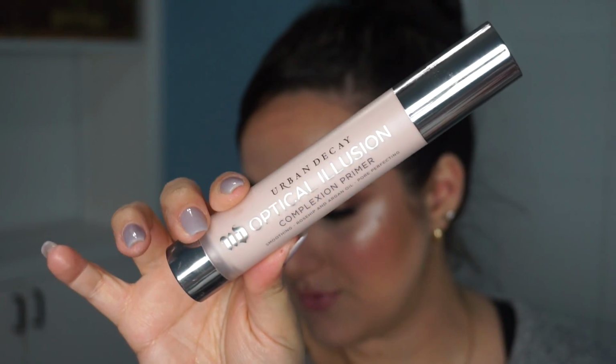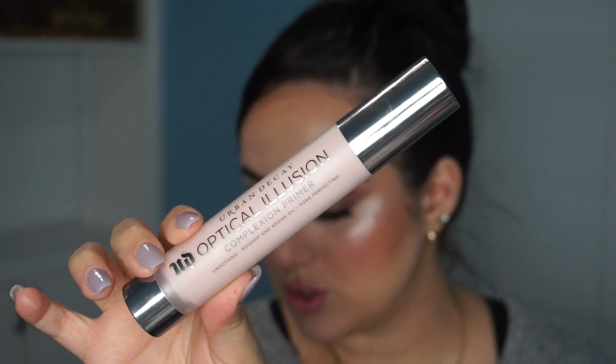So my next favorite is this one right here, and this is from Urban Decay, the Optical Illusion Complexion Primer. This is a great pore minimizing primer. I have tried the Makeup Forever one, I've tried the Porefessional, which is the most popular pore correcting primer ever. I've tried a few different pore minimizing primers, but for my dry skin, they never work. It always just kind of clumps up and it gives texture and pieces out. And this one is the only one that I've tried that I truly, truly can use.